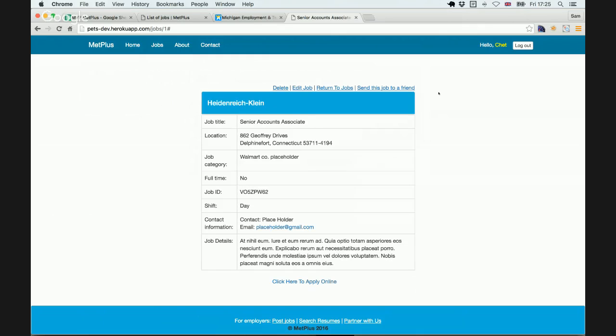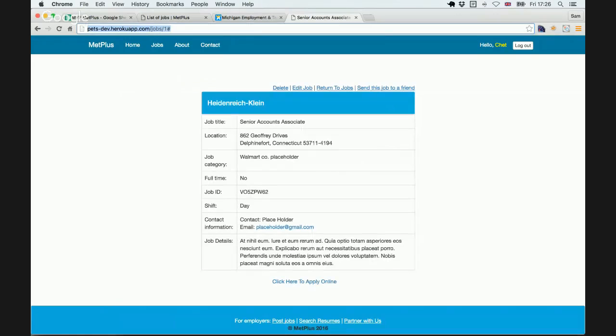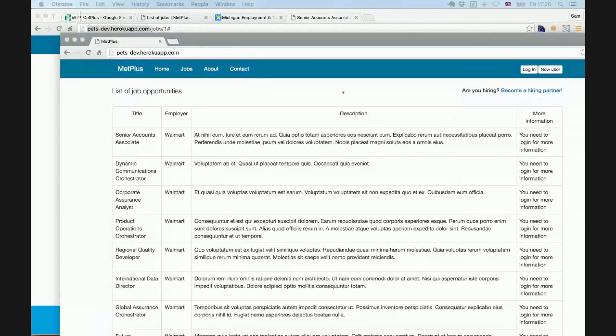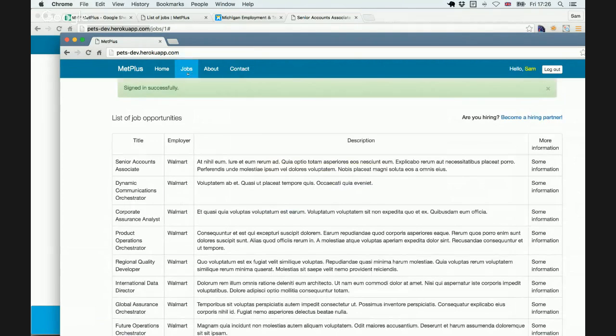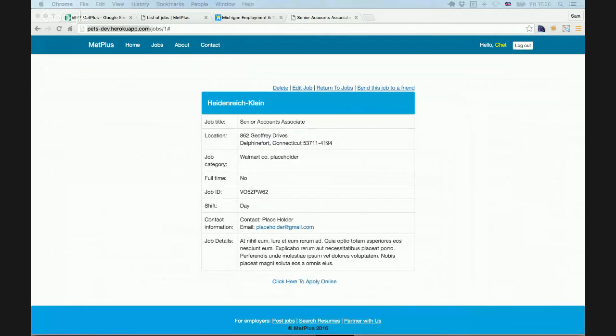Let's just have an incognito window and sign in with a different account. Did I just miss that button for the job seeker? Or was I supposed to be logging in? I don't know. I think I have a separate one as a job seeker. So if I log in from here with my own email address, like that, and we looked at the individual jobs, I did not see it. So it's interesting that the job seeker doesn't seem to have the ability to apply online, whereas the job developer does, which seems a little odd.